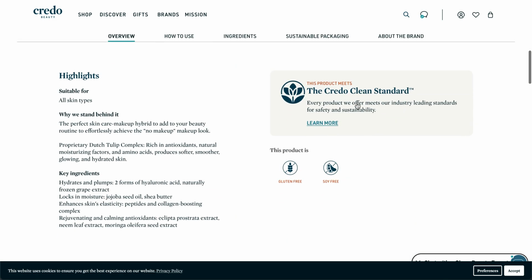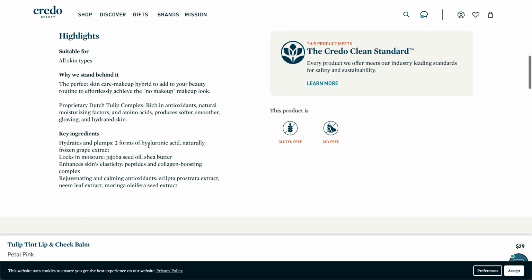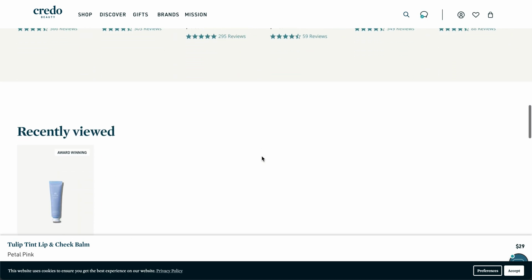And let me scroll down. It's for all skin types. It's a skincare makeup hybrid to add to your beauty routine to effortlessly achieve a no makeup look. It has proprietary Dutch tulip complex, rich in antioxidants, natural moisturizing factors, and amino acids, produces softer, smoother, glowing, hydrated skin. And then it has 2 forms of hyaluronic acid. And then it has jojoba seed oil, shea butter, peptides, collagen boosting complex, and Eclipta prostata extract, neem leaf extract, and Moringa oleifera seed extract. So definitely take a closer look at those because I definitely butchered those words.